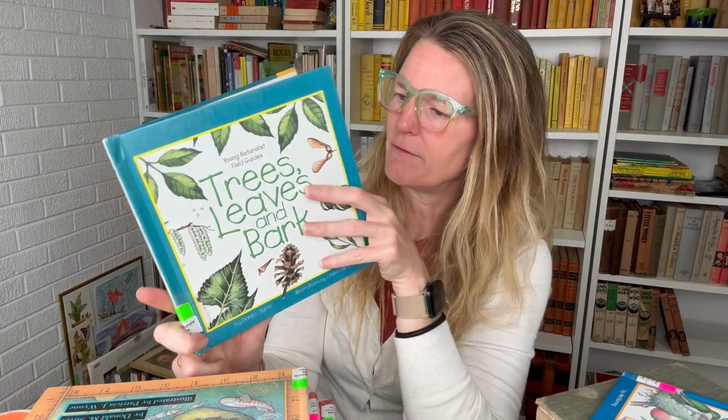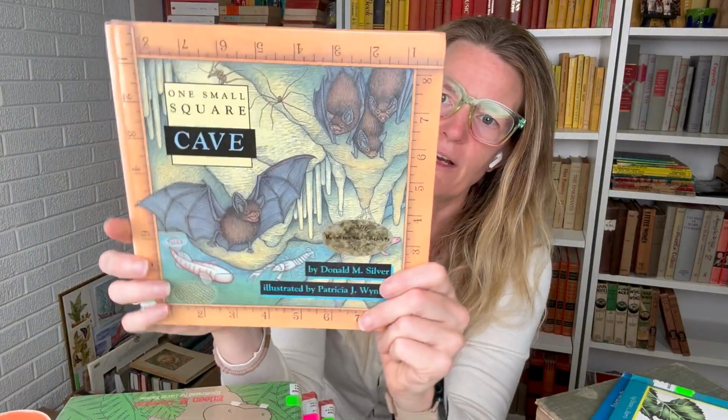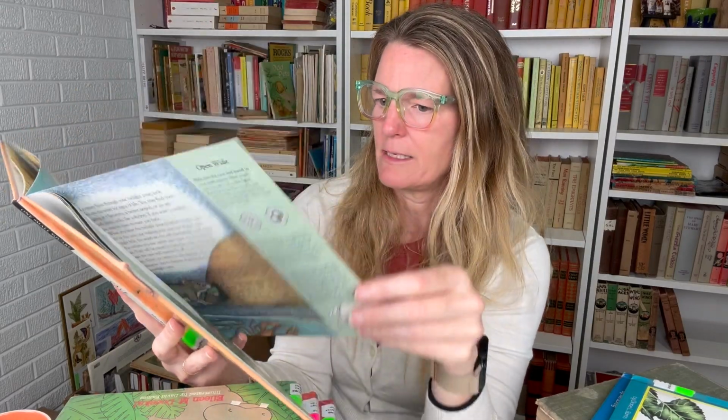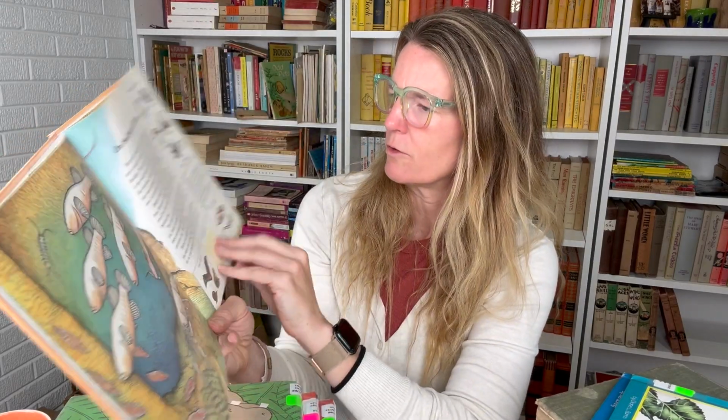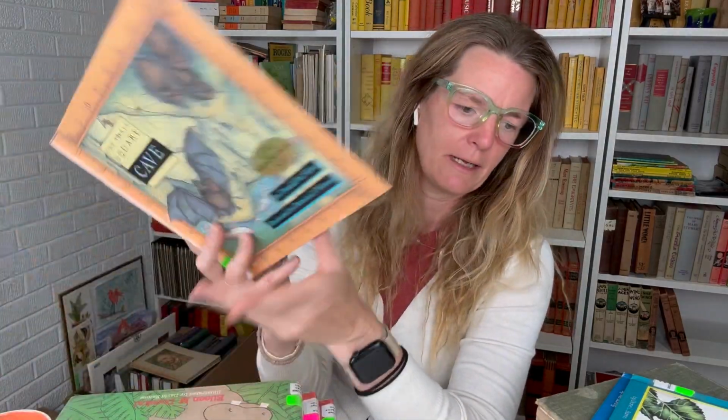This one is Trees, Leaves, and Bark. So if you want to have a beginning guide to nature study and learning how to use a field guide, those are great. This one is very fun. It is called One Small Square Cave. So this is all about caves and the animals that live there, like this owl and the bats, obviously, mice, all these little critters. It's very cool. I forgot to mention, these are all library books that I got from a library store in my hometown up in New York State.